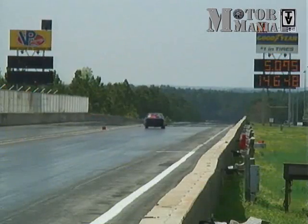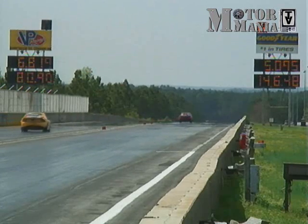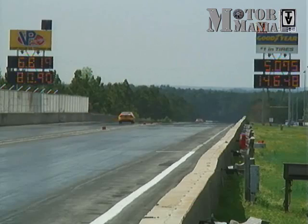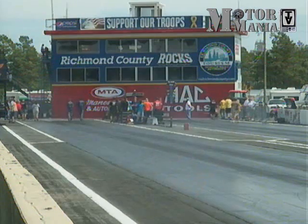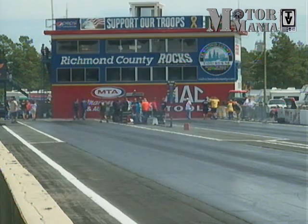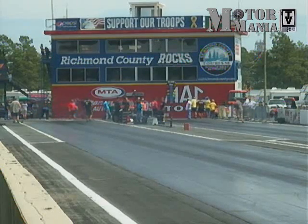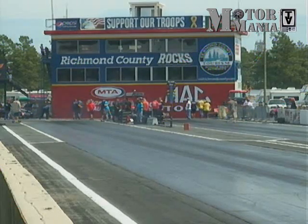Right, .055 on the tree and broke one off. In Terry Elam, 509, 146. Absolutely drilled him on the tree. That ought to make his wife happy. Don't jump around too hard, Tiffany.